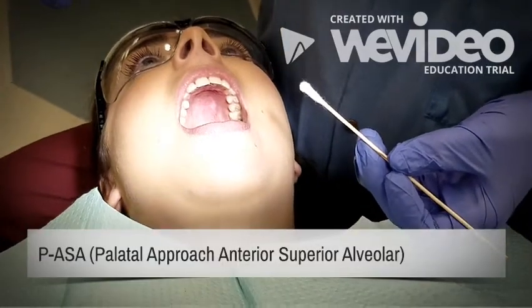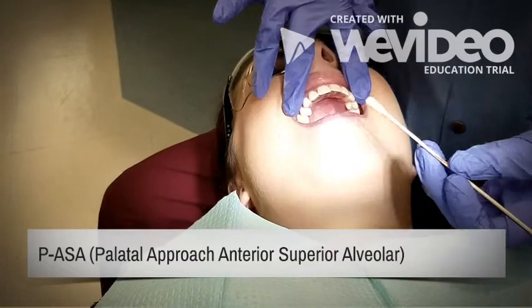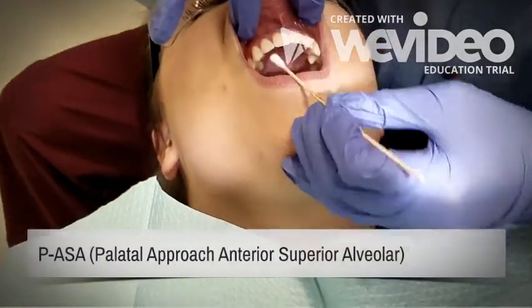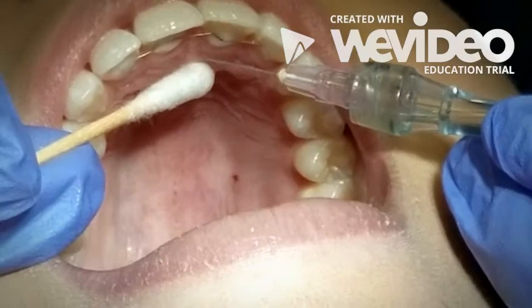The PASA, or Palatal Approach Anterior Superior Alveolar, anesthetizes 6 teeth in one injection, canine to canine, and it also gets the corresponding gingiva both facially and lingually. So first we'll establish an anesthetic pathway.